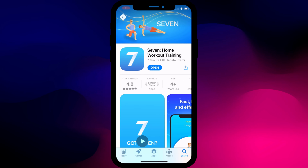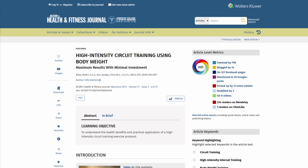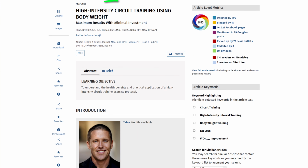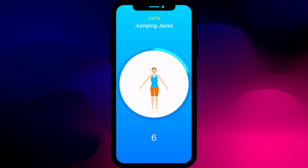If finding time to exercise is your main problem, then you might be interested in Seven. It was the American College of Sports Medicine's Health and Fitness Journal that originally published research showing that short bursts of high-intensity interval training, or HIIT, can be just as effective as longer exercise sessions.